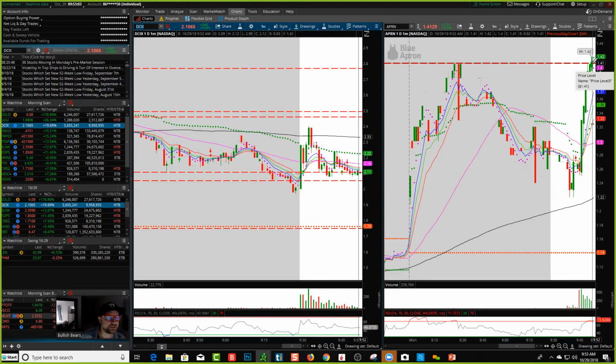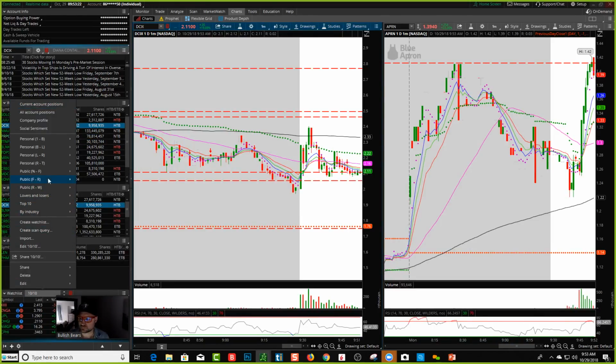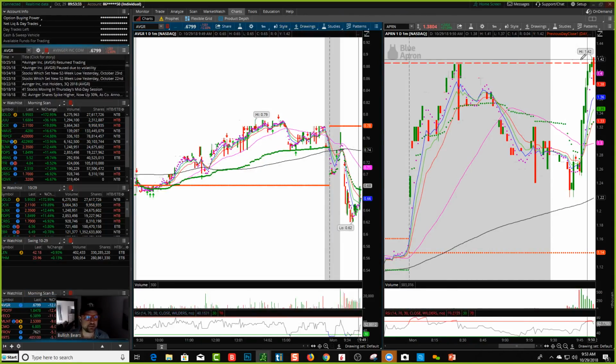Watch for the retest of 141. See if it holds here. So it kind of has a cup pattern right here forming. Retesting. Needs to hold. And obviously it's struggling right now. It's not holding.